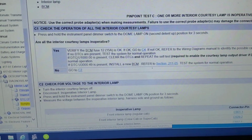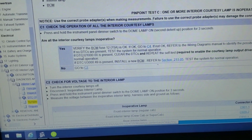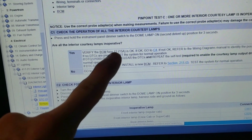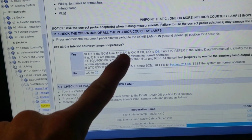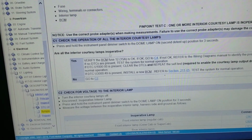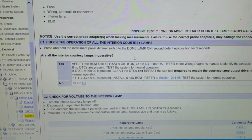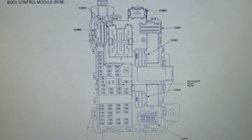It wants to know, are all the interior courtesy lamps inoperative? It is, they are. However, I do have a good fuse, and if it's okay, we're going to go to C4. So I guess, let me show you guys where BCM fuse 12 is.